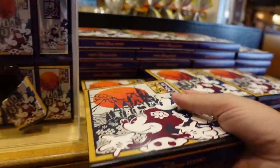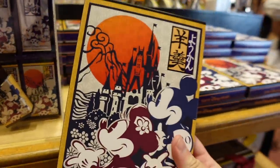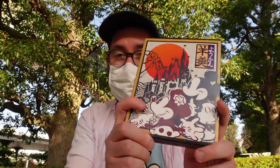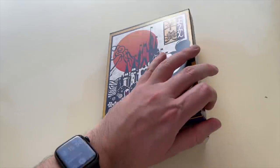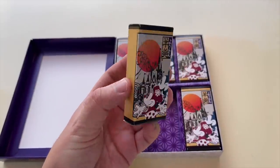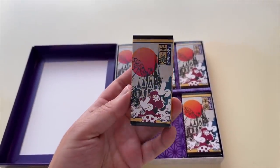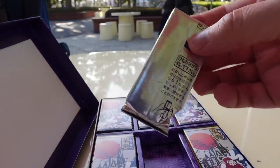You know what? This is what we're gonna try today. We're gonna try these. Yes, we are. I'm gonna buy these. We're just in the picnic area here outside of Tokyo Disneyland, and we're gonna try out the yokan. We're gonna open this up here. Ooh, and it's very pretty. And I love the packaging on this. This is really adorable.